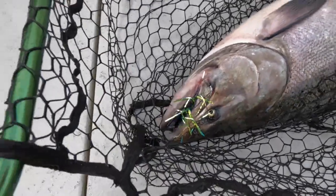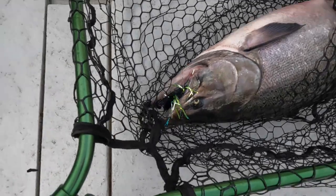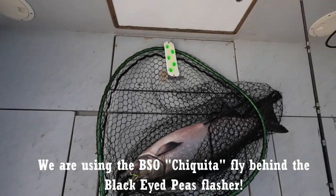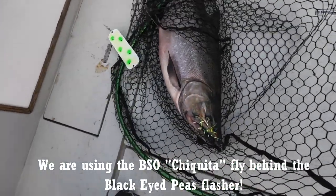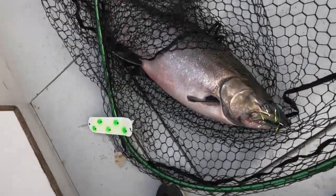Big fish right there, just absolutely gobbled up that Chiquita fly. That Chiquita fly behind that black-eyed peas is money here this morning. That's the third strike that we've taken on that particular setup at 67 feet.